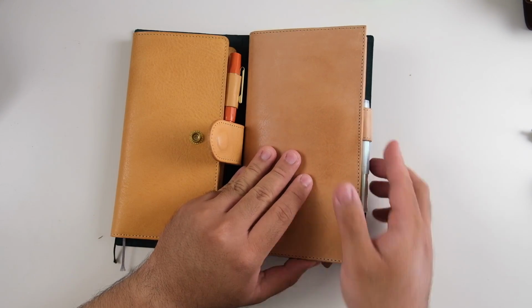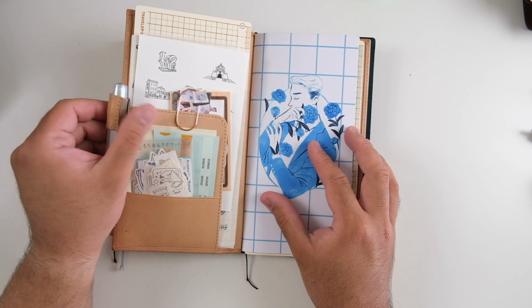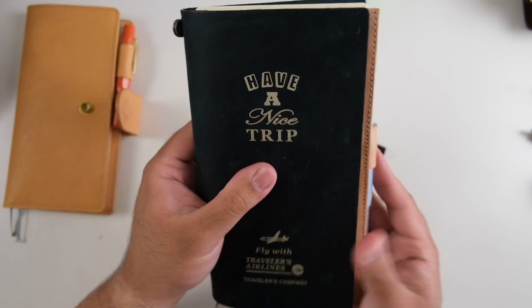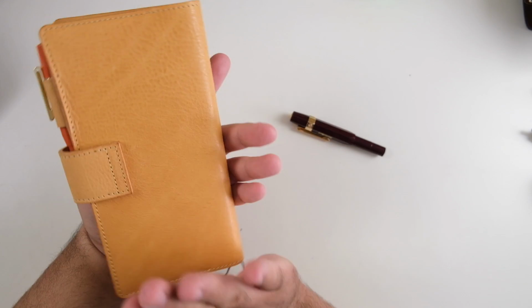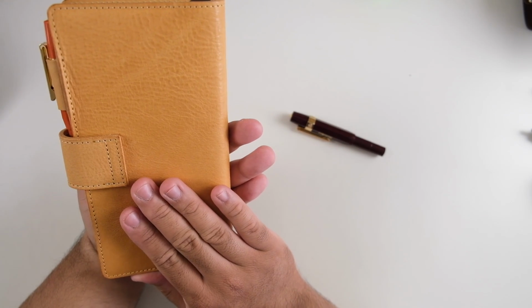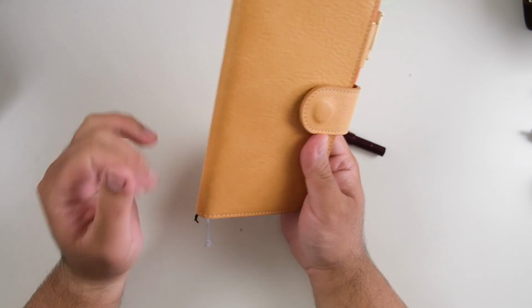And yeah, I didn't feel content with it as a week's cover, but I love it as an insert in my traveler's notebook. So that's a good fit for that. But I still wanted a natural leather cover, so I purchased this from Eternal Leather Goods, and, disclaimer, this was actually pretty pricey, I feel like. So if you are in the market for a natural pebbled leather cover, I would go check it out.